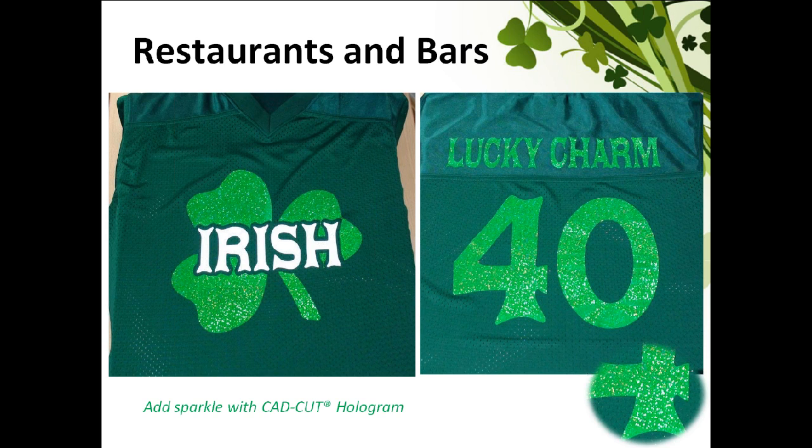So that's one option, is to obviously decorate the main shirt that the staff is going to be wearing on the day of the St. Patrick's Day event or the weekend. Another option would be to decorate a series of garments that they could use for extra advertisements leading up to the big St. Patrick's Day event. Say it's a big thing for them throughout the year.